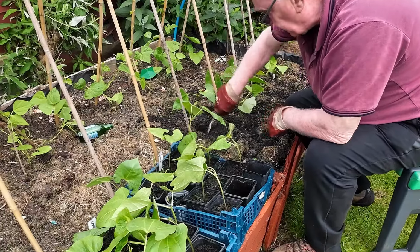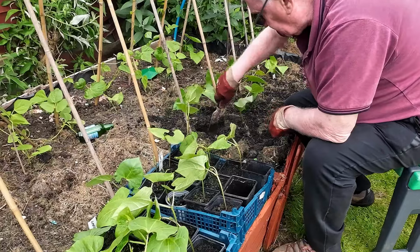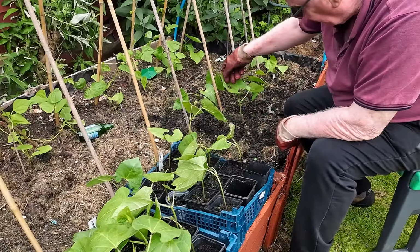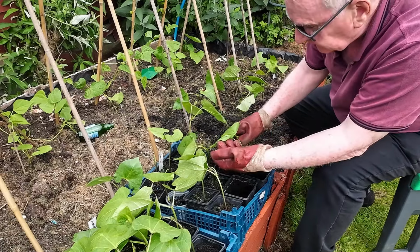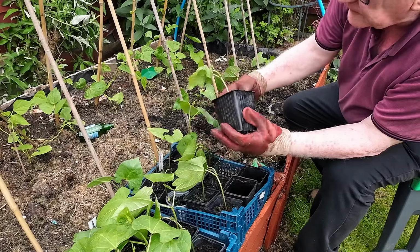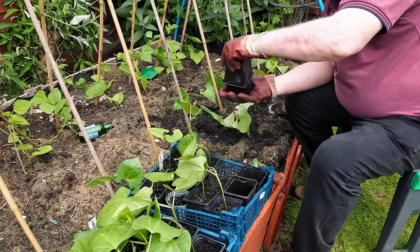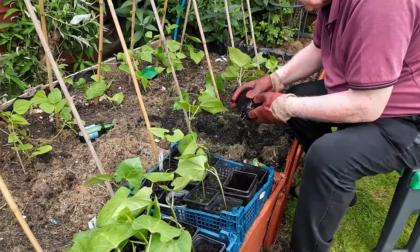Now these beans we're planting now, for the second go. The first lot are at the back there, and this was the second lot, but as you see, they're even getting damaged in the greenhouse. Look at the leaf on that one. Let me lift it up for you. It's getting chewed up, but I'm going to give them all a go. Now, the roots are pretty good, so we should be okay.